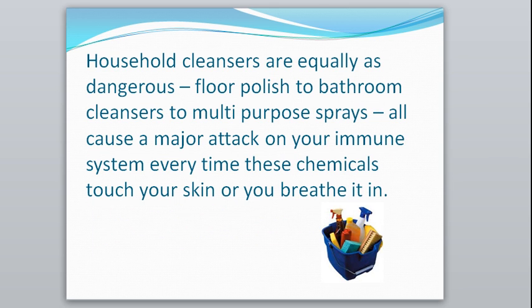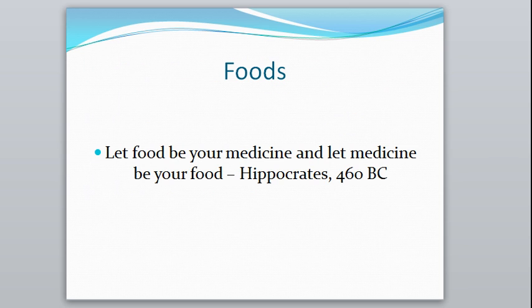Household cleansers are equally as dangerous. Floor polish, bathroom cleansers, and multi-purpose sprays all cause a major attack on your immune system every time these chemicals touch your skin or you breathe them in.